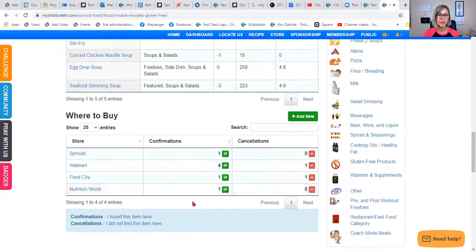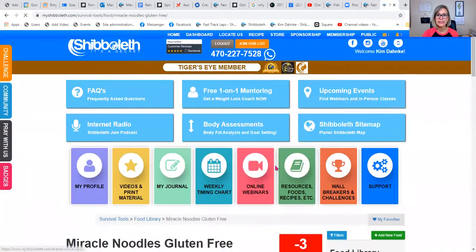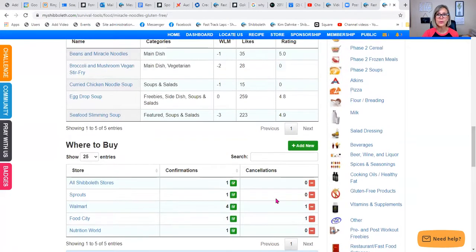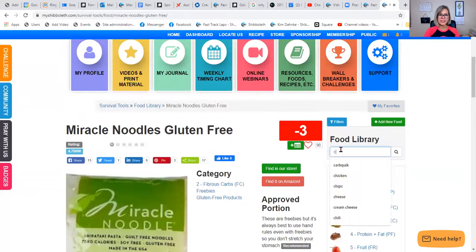And then there is a list of where to buy. It says some people have found them at Sprouts, Walmart, Food City, Nutrition World. And you know what? I'm going to go ahead and add right now all Shibboleth stores because we sell them too. And see how quickly that was. If the store is already in the add new list, it's that quick. But you can also add your own stores over in the resources tab. Okay, so next up, we're going to look up chicken.